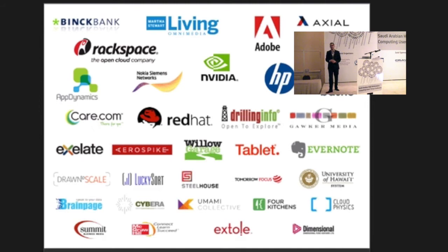Red Hat's using Ansible extensively in the OpenShift side of their business, as well as Fedora. The Fedora project uses Ansible exclusively for the deployment of their particular infrastructure for the testing and development of that distribution. Of course, Rackspace is here as well. Rackspace is one of our big users, also, of course, a big user of Puppet and other technologies. And Rackspace uses us primarily to manage the public cloud side of their business.